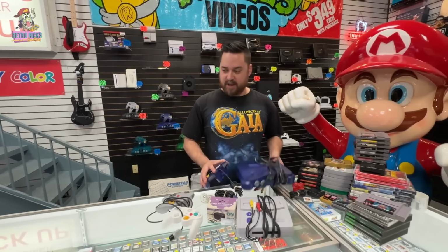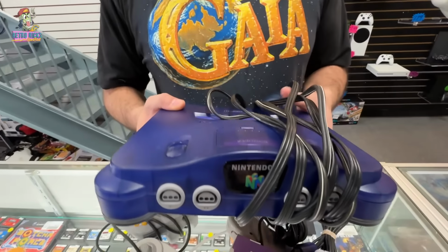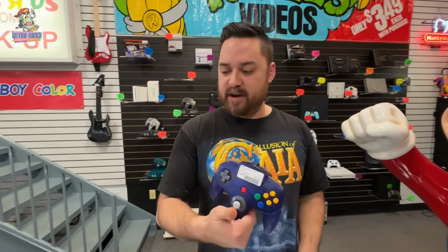But first thing we have right here is this great, fantastic N64, transparent, see-through, clear plastic's the best plastic. Agreed. That's a slogan I just made up. I'm Retro Rick, and I approve this message. Had to pair a controller with that, but we did have an extra grape controller, so now that is available.